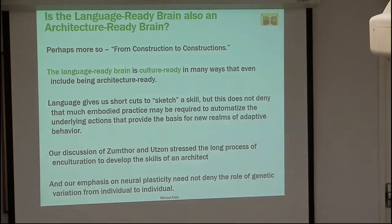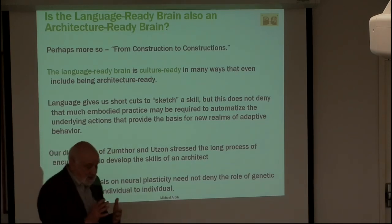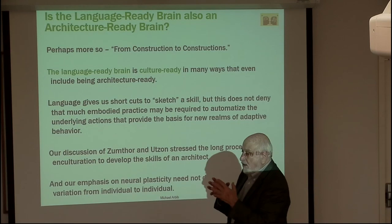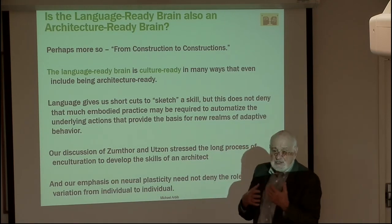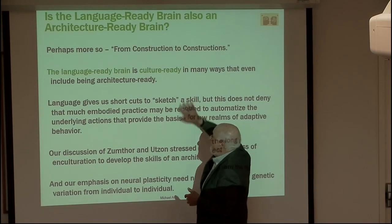So to conclude then, we could ask, is the language-ready brain also an architecture-ready brain? Perhaps more so. I've already suggested that maybe thinking about those bird nests could get us thinking about how the brain has many capabilities of assembling objects to get more functional objects. So maybe there's something there in addition to the story I've been talking about with manual skills. But the language-ready brain is culture-ready in many ways. Language gives us shortcuts to sketch a skill.